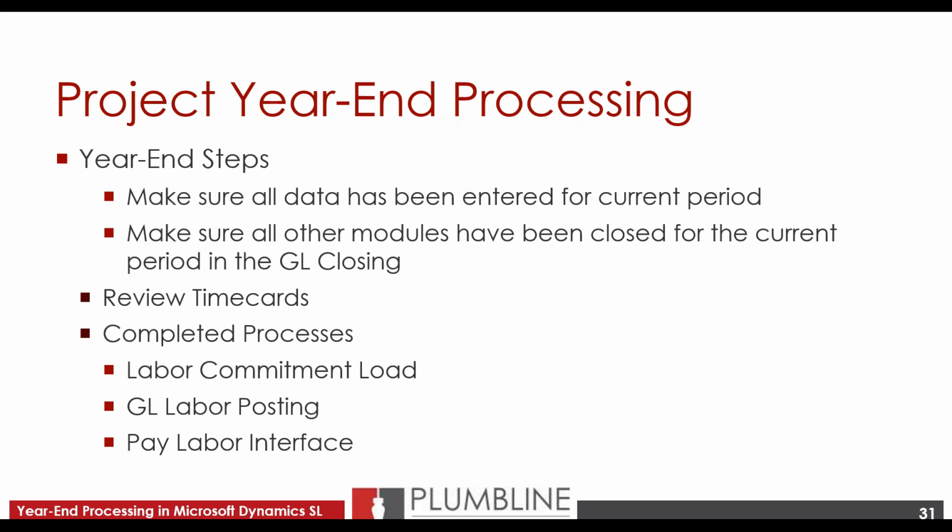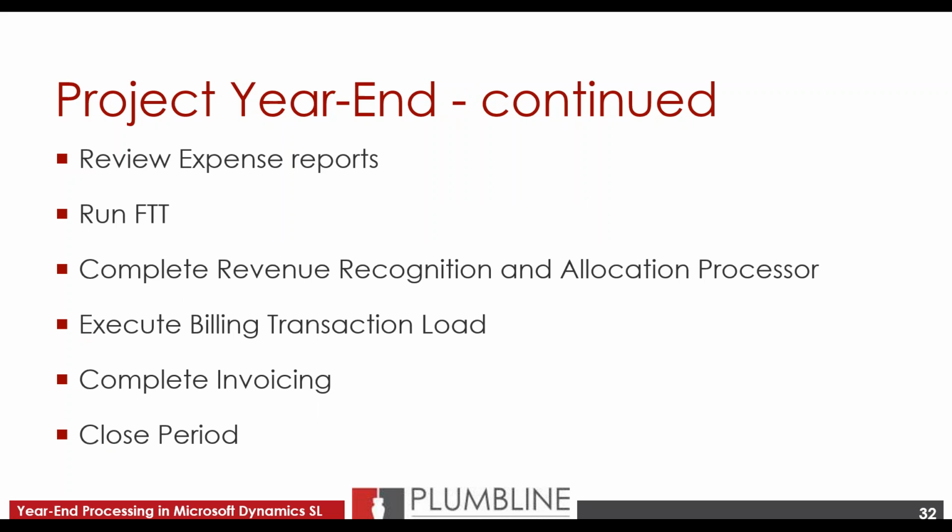So just to help with these sorts of things, it's recommended you make sure the following items have been reviewed and processed as needed before running the closing in Project Controller. We want to review time cards. We want to complete the following processes, including labor commitment load, the GL labor posting, the pay labor interface. We want to review expense reports, run the FTT process, complete the revenue recognition and allocation processor, execute the billing transactions load, complete invoicing, and then at that point you're set to close the period.